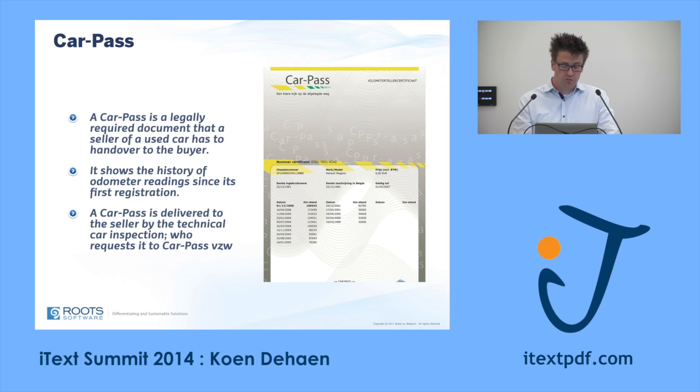What it shows is the history of odometer readings since its first registration. And that Carpass is delivered, and not every Belgian drives around with a Carpass in his car. It's delivered at the moment that the seller of the car goes to the technical inspection, because that's also obligatory in Belgium. You can't sell a car without it being technically inspected. So at that moment he gets that Carpass.